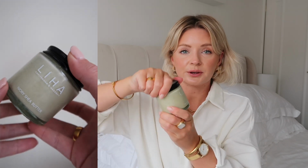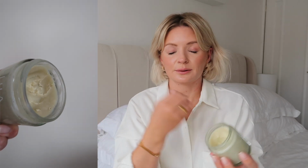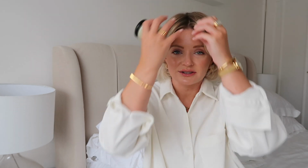Next up is a product from Leah. They describe their brand as African roots but British attitude, and all of their products are really rich with coconut oil and shea butter, and this is the pure ivory shea butter. It's actually hard until you warm it up in your hands and then use it. I've been using it as a moisturizer for really dry areas of my skin. I get really dry elbows, knees, feet.